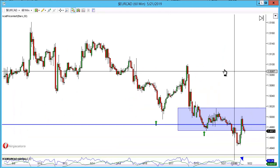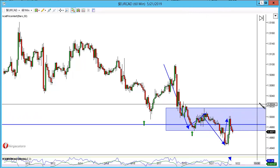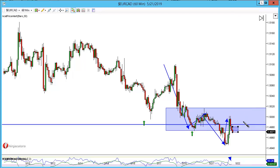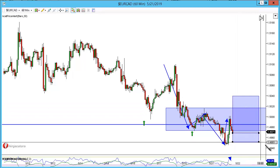On the 60, we have trend, we have new structure low, outside return, new structure low, outside return. You've had your lower low, lower close. Entry could be at market. Unfortunately, you've got nowhere to put your stops other than behind at the outside return, so you're looking at stops up here and targets here.